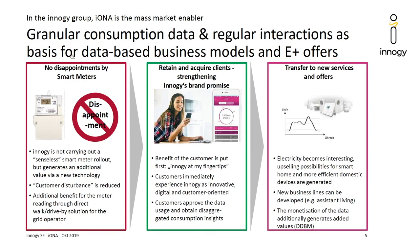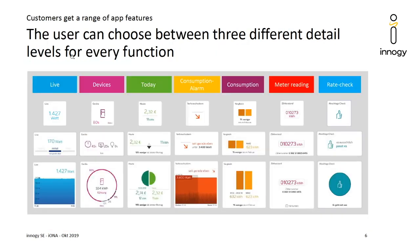Especially it's an app for the customer. He only sees this app. He has never seen his meter in a regular case because the meter operator just mounted it and didn't tell anything. And in the future, we want to use this NILM data, especially NILM data, for new products. Let me tell what the first iONA product is.